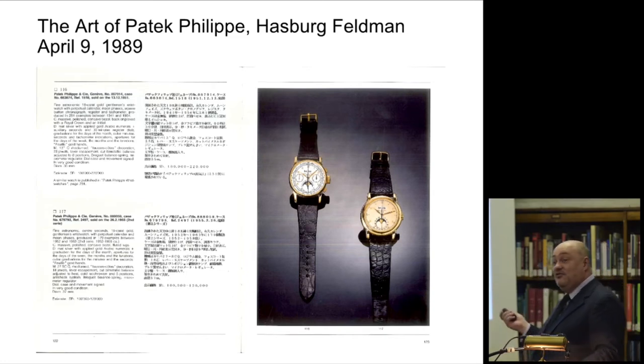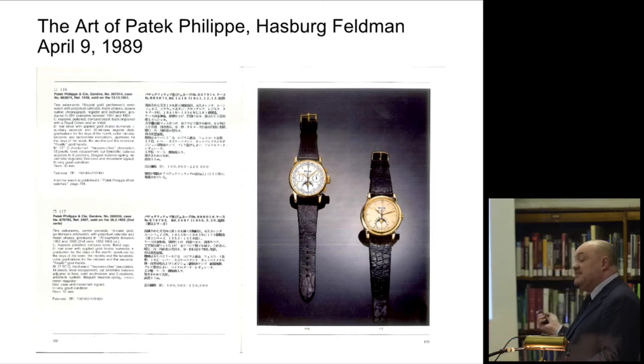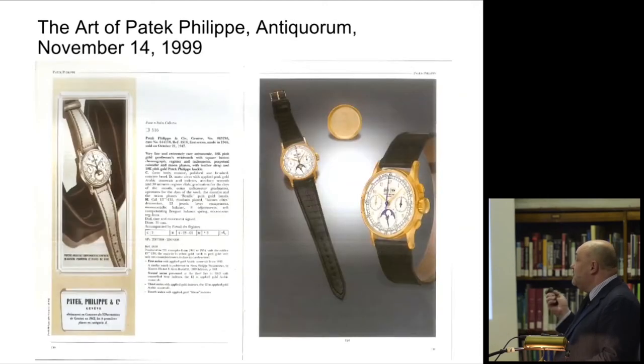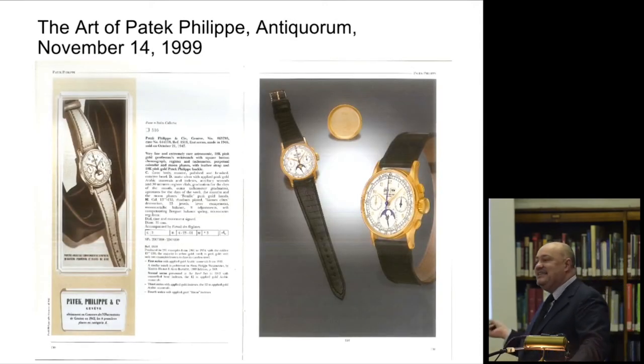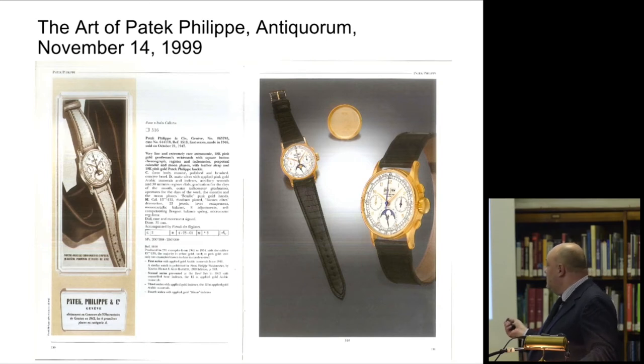When I got that catalog, I thought, that's it, I was going to learn a lot about watches with this thing. I don't speak Japanese. But this was it. 10 years later, in 1999, Antiquorum did another one, The Art of Patek Philippe. They did another big sale. This time they didn't put a Calibre 89, they put something else. And you can see that things are changing a lot. Still a 1518. Oh, by the way, the last one sold for $275,000. This one, 10 years later, sold for $225,000.